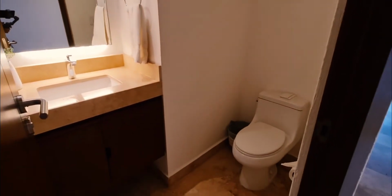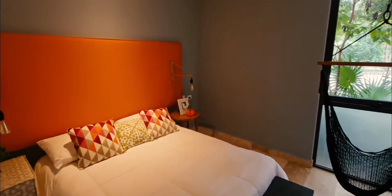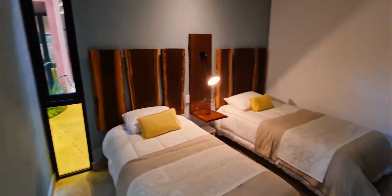And Aldea Zama is a unique area because all the infrastructure is below ground. You don't see any power lines or anything like that. Everything is underground, which is very convenient. And it has shopping areas and stuff like that. So it's very convenient to live here. It's got great security and amenities and restaurants and two bars. And parks, and the list goes on and on. This is actually one of the most exclusive areas of Tulum. So, great location, great price, great construction.